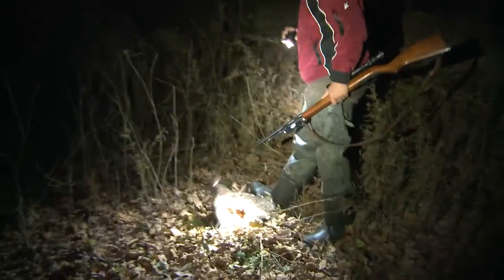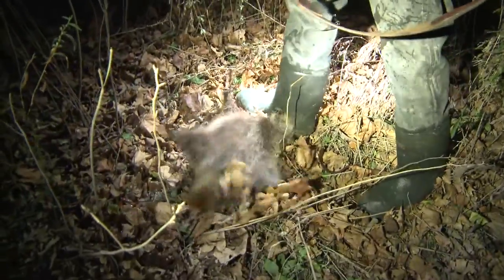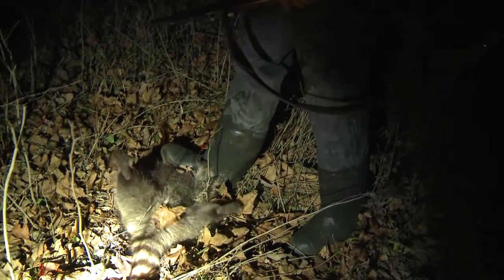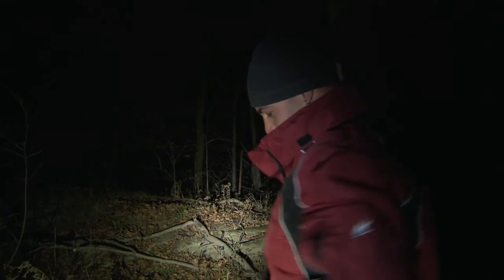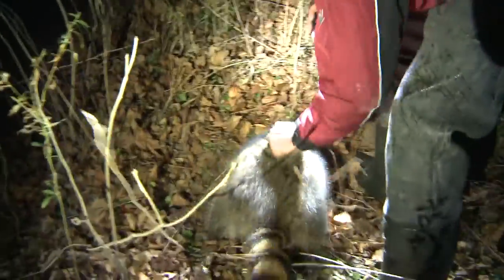That's the biggest coon all night. Pretty good 18, 19 pounder. I'm just glad they're starting to get up in the trees, making it a lot easier on them. Hold it here and kick out. That's what we like to see. Nice, that's just about perfect.